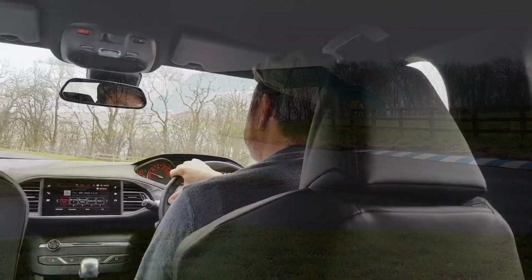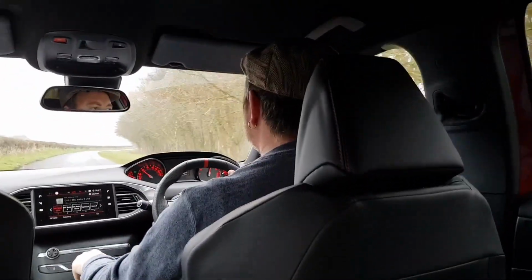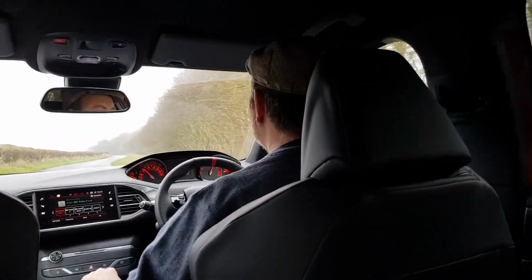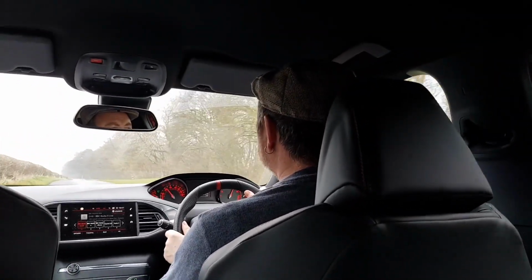You've really got to hand it to Peugeot. Squeezing 272 horsepower out of a 1.6 litre 4-cylinder power plant is something very special indeed, especially when all that power doesn't compromise the superb family car credentials that the 308 also delivers. But let's not get ahead of ourselves here.